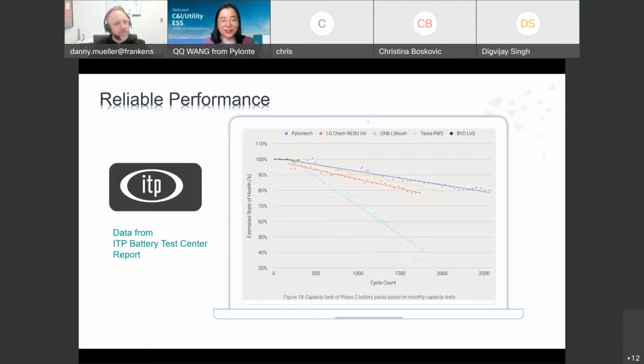So this is a very interesting report, ITP. ITP is a third-party battery test center from Australia. They tested more than 10 brands of batteries. You see here in the picture, after 2000 cycles, Pylontech has the most capacity remaining. Actually, this test was on our first generation of batteries, US2000B. US3000C is even better.